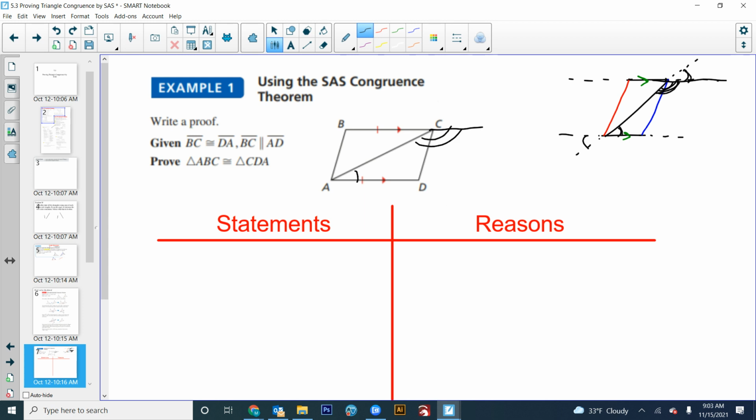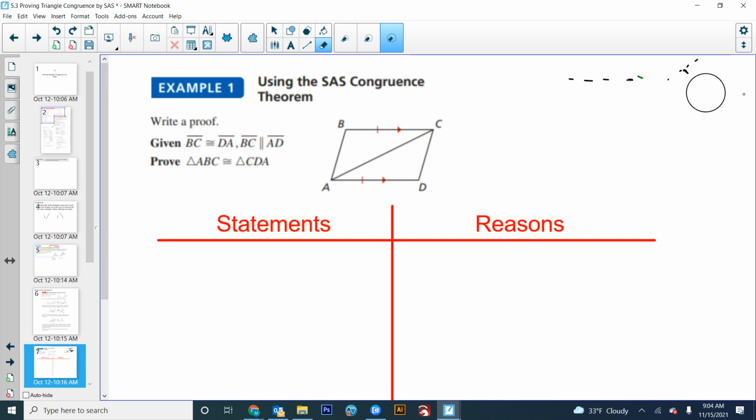That's not going to work. One of the consecutive interior angles has part of the angle in the triangle we're talking about, but not outside of it, right? So which one are we going to use? Alternate interior. Okay. When you see parallel lines in a proof, alternate interior angles are going to be congruent.